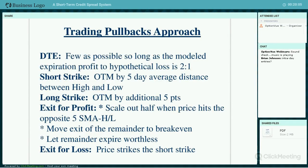So you have to trade at least 2 contracts. Scale out half and let the other half ride, but move your exit to the break-even point to try and not lose money on what remains. And then whatever remains, let the other half of your position go to expiration and let it expire. Real simple approach. Let's take a look at an example, and then I'd be curious as to your comments or tweaks.